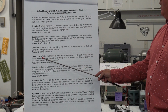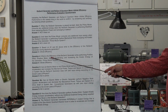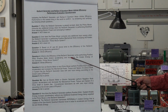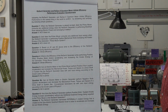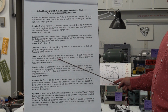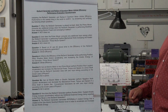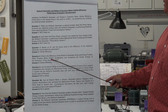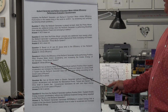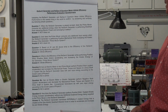Infinite efficiency. What is the efficiency of the ReGenX generator while performing positive work, positive motor action, accelerating and increasing the kinetic energy of the generator prime mover system? Again, if there's no additional input energy being supplied to the system and the system is increasing its kinetic energy, the efficiency of that system is infinite.